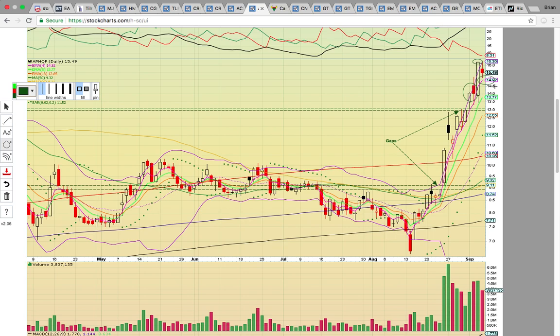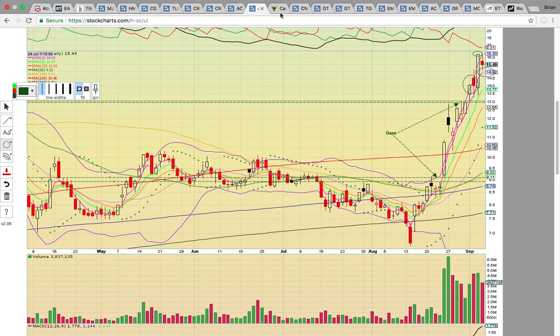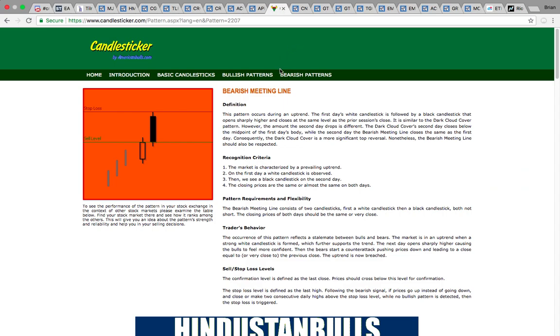If it drops below $15 and that level turns into resistance, there is a gap down here at 13, and then there's another gap way down here at $9. So yeah, this is the bearish median line reversal pattern that formed, but it pushed ahead of that, and it's trying to push higher.